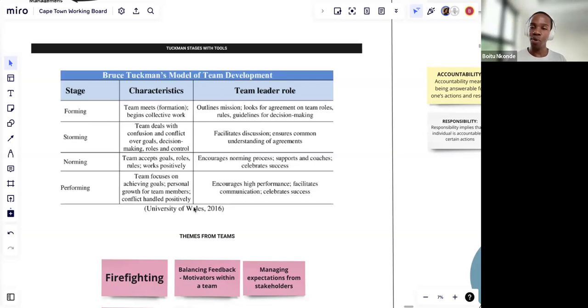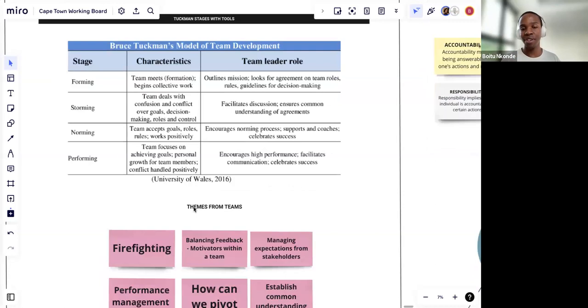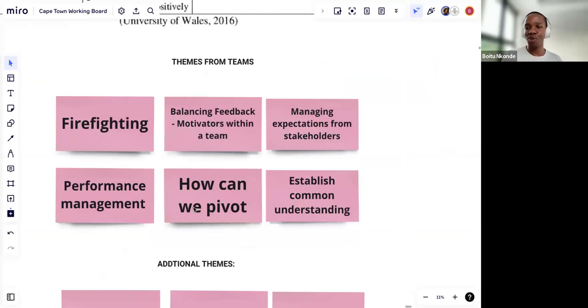And then what is the way forward? Often that requires you to create a feedback loop so they can give you an update on what has been achieved or what has moved them forward, or maybe some of the impediments that they've encountered. And then lastly, looking at the performing, which encourages high performance, facilitates communication, and celebrates success. So I'm glad that some of you mentioned some of these when it comes to themes that we interact with or see within different teams.